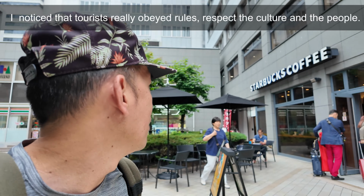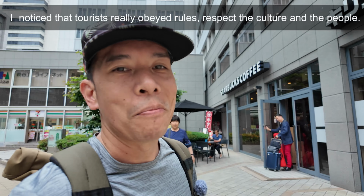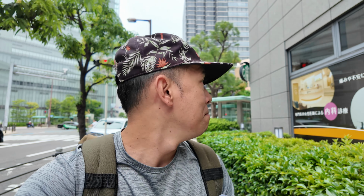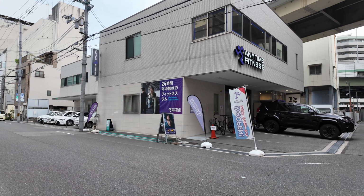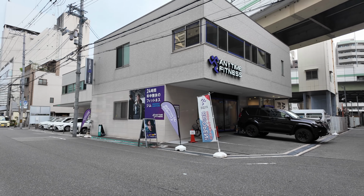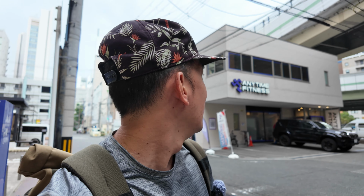Another thing that I noticed is that in the Starbucks, lots of people are staying with their computers. Those things you don't necessarily notice in Australia. There is also actually an Anytime Fitness here in Osaka. But I am not going to take a shower.